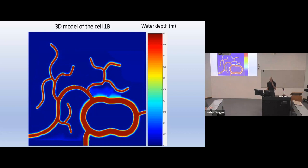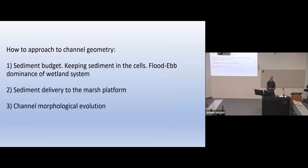But the real big question we are working on with the Corps engineers is how to approach the channel geometry, because there are different schools of thinking about the channel geometry, but we want to try to find a kind of procedure.